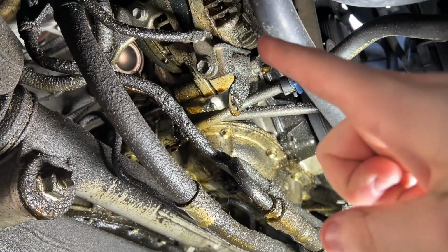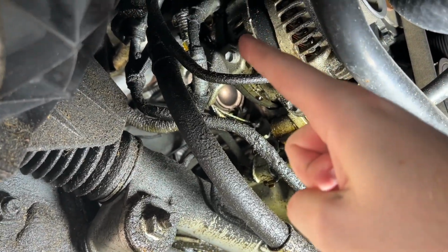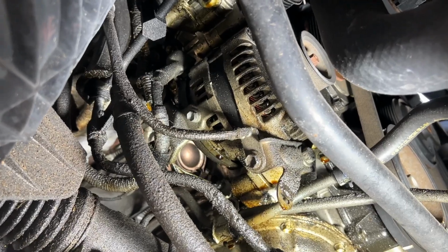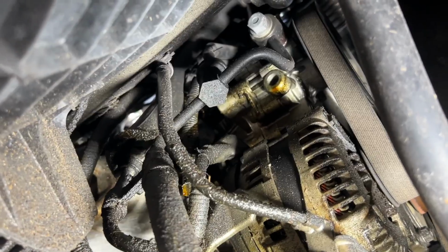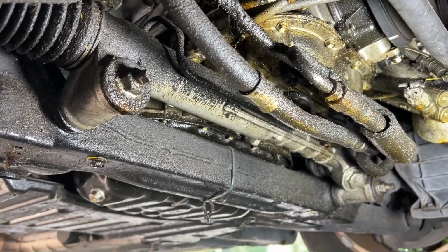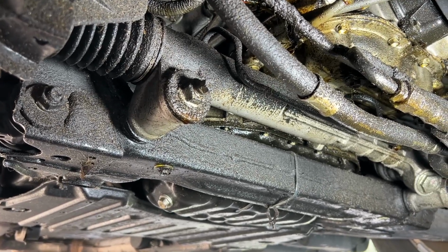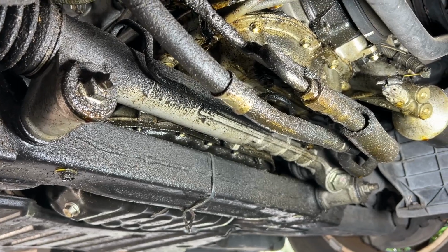Looks like our alternator is absolutely doused in it all the way down. That looks like it's coming down from the valve cover, just like on the LS400 on my Celsior. Yeah, because you can see way up there, all the way down, trickling down, all the hoses, all the lines. I wonder, that's oil right here on the rack. The steering rack in this car is extremely expensive, so I really hope that's not bad. Fingers crossed there. I'm gonna keep looking.